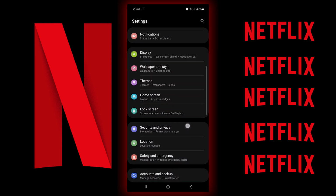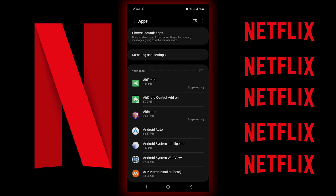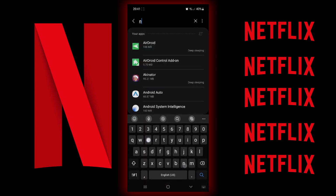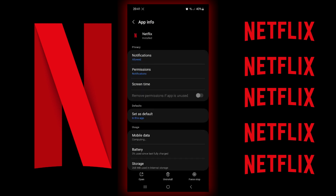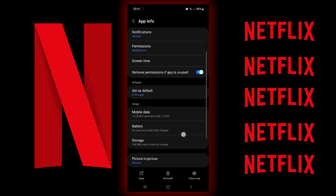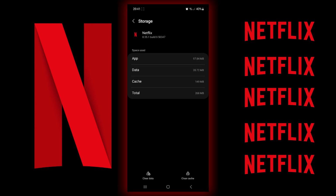go to apps, and here you can search for Netflix. Scroll down to storage and tap on clear cache. Now this should solve your issue.